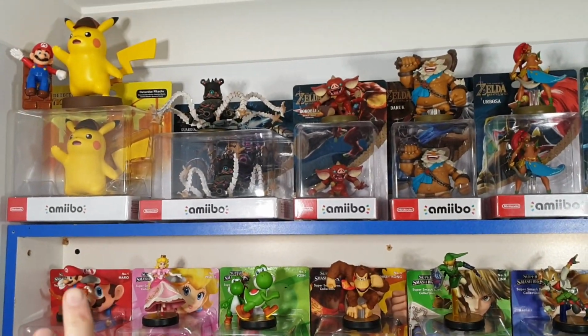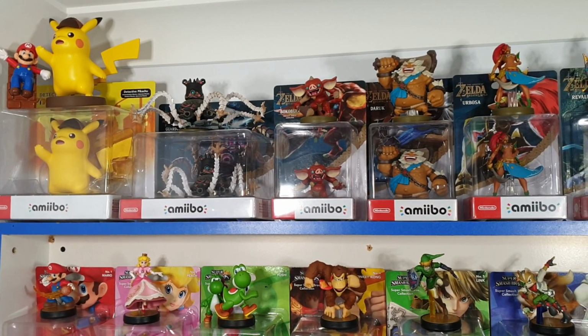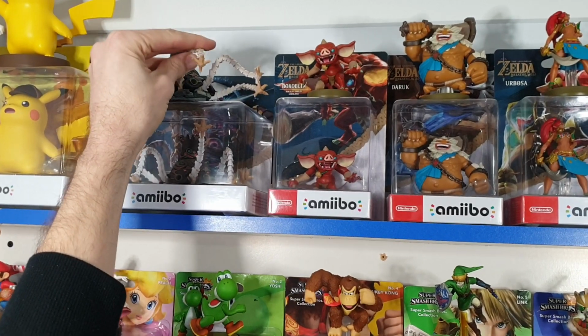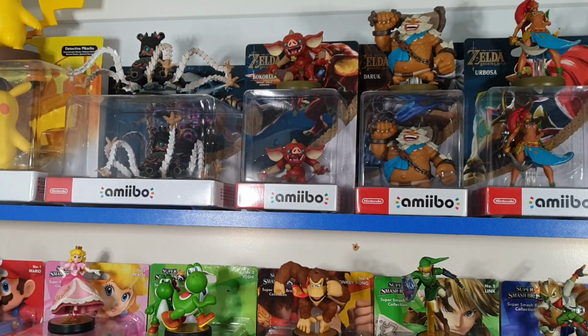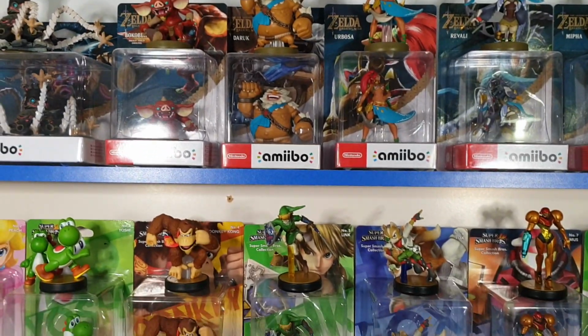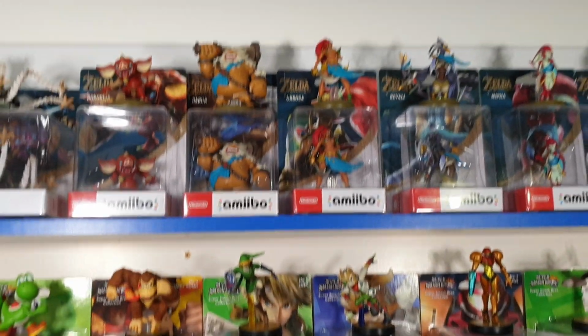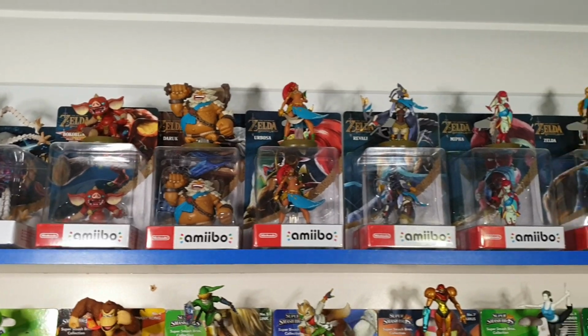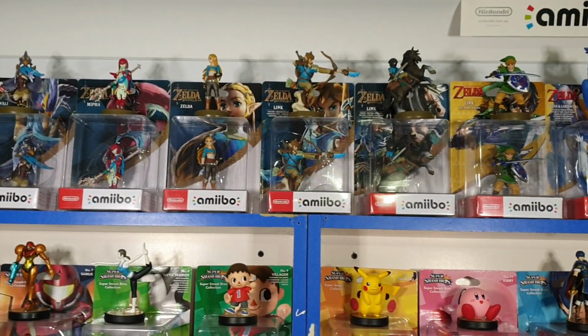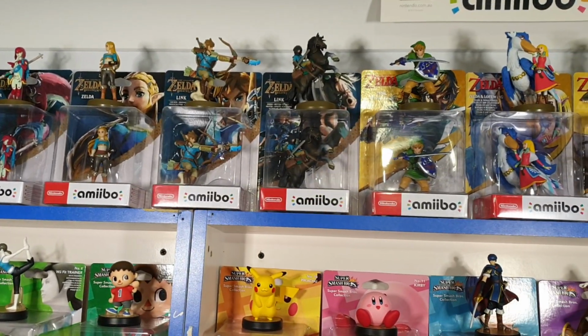So we have our Detective Pikachu. Then we have our Guardian Amiibo. It is the first, and I think so far only Amiibo that is posable. You can decide how to have its legs displayed. We then have our Bokoblin. We have our champions. So we have Daruk, Urbosa, Revali, and Mipha. We then have our Zelda, Bow and Arrow Link, and Horseback Link.